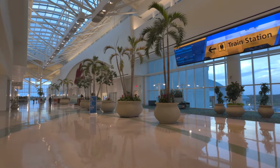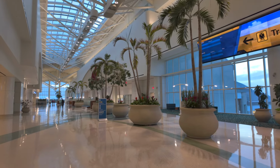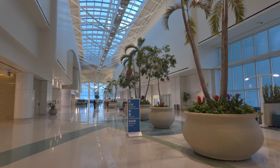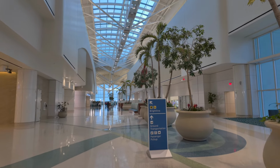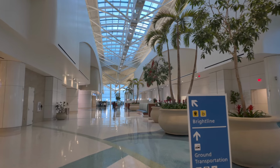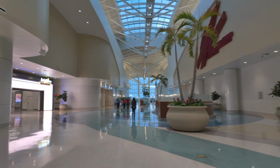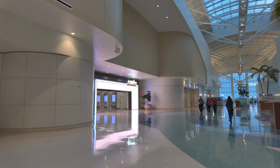So now we're upstairs, and you can see it is not busy over here right now. Last time we came, it wasn't real busy either, but I'm sure there are times that it is. And this is where you go to get on the Brightline.